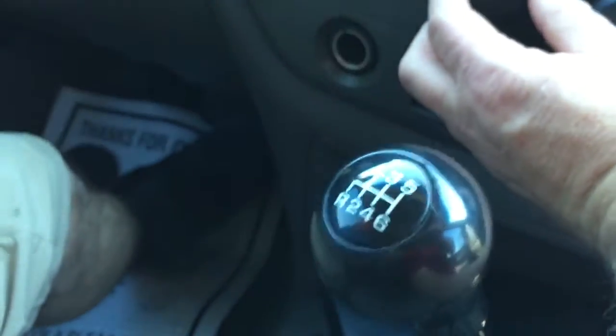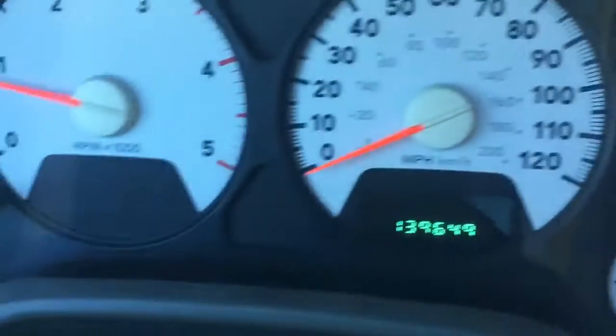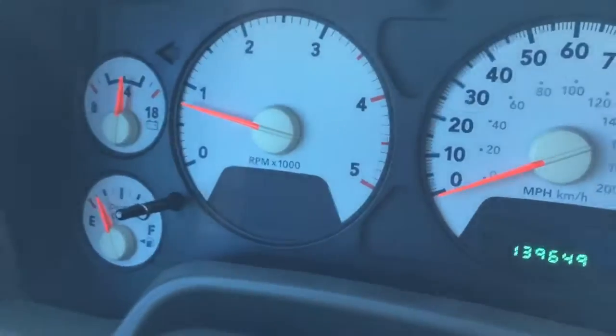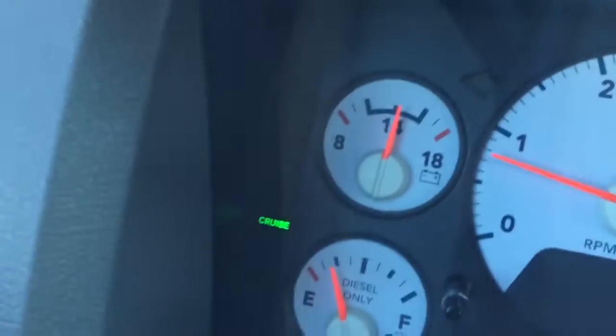We got a 6-speed manual. We have cruise control. Hit the button. Cruise and tilt wheel. Hit the on-off button for the cruise. Where's that at? Oh, it's in the top corner. Oh, it's up there. There it is. All right. I guess we're good to go.